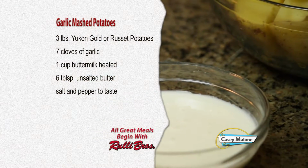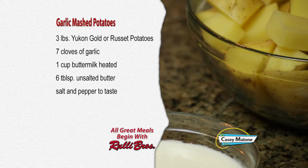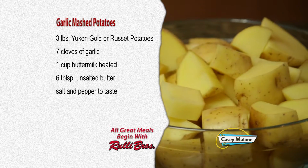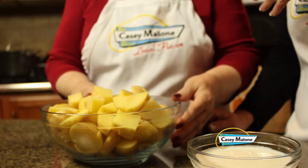For this recipe, you'll need 3 or 4 pounds of Yukon Gold or russet potatoes, scrubbed and cut into chunks, 7 to 8 cloves of garlic, 1 cup of buttermilk, 6 tablespoons of unsalted butter, and salt and pepper to taste. So I've got a pot of water on the stove.